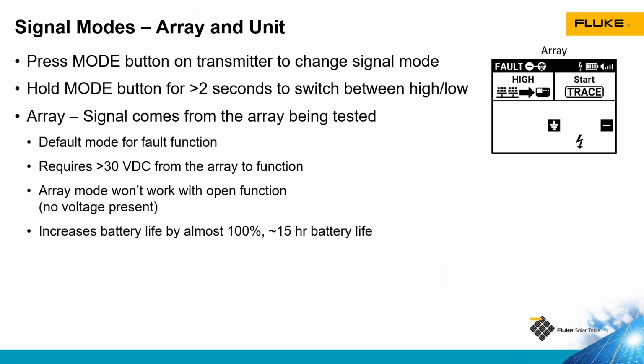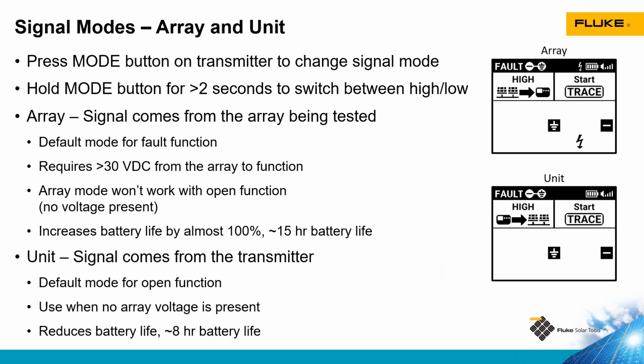So it's going to increase our battery life by about 100%. Now we're going to go from about 8 hours to about 15 hours of battery life with array mode. Array mode won't work in open function since it's an open circuit, so there's no voltage present between the positive and the negative. The second mode type is the unit mode, and this is sourcing the signal from the transmitter itself. It's the default for the open mode.